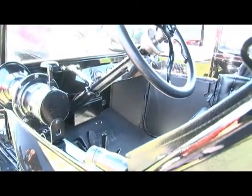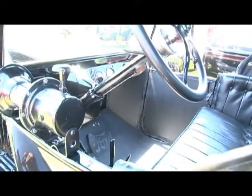Model Ts came in a lot of different versions too, right? Is this the most basic? This is one of the most popular, from my understanding. The 23, the actual body of this is used a lot for the hot rods and things like that. So it's very popular. And this was the highest production year out of the 19 years or so that they made them. Now tell me, do you drive it much? Almost every week, probably 2 or 3 times a week, running around town.